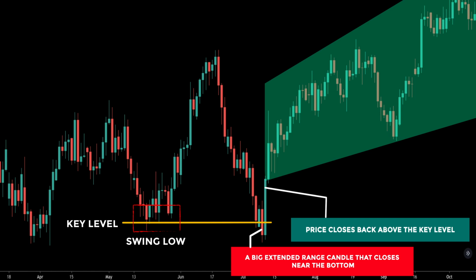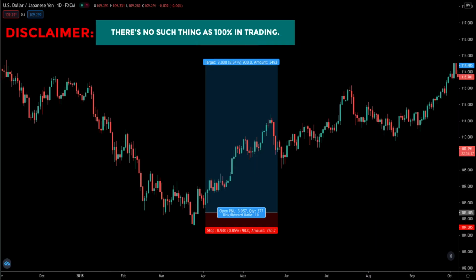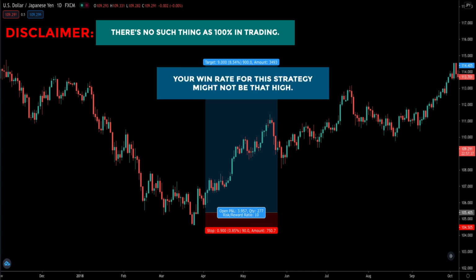Now, of course, I cherry picked this example because I wanted to show you what the ideal setup looks like. But as you should already know, there's no such thing as 100% in trading. As long as you apply proper risk management and are consistent in executing this same setup, you should be able to turn a profit. Again, as I mentioned at the start of this video, this is quite advanced stuff, and your win rate for this strategy might not be that high. You are probably looking at a win rate of like 35 to 45%. But this low win rate is being compensated by big winning trades.